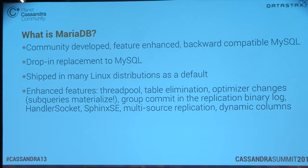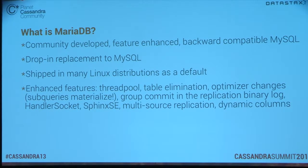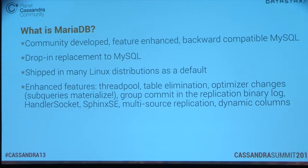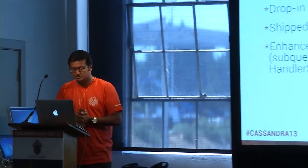We've also been playing a lot with these NoSQL and links. Handler socket is a NoSQL interface to InnoDB, the storage engine, which allows you to do simple create, read, update, delete operations. It completely bypasses the SQL layer. So it just goes direct to the engine, and it's very, very fast. We also integrate with the Sphinx storage engine so that you can now do full text search using Sphinx, because MySQL or MariaDB isn't really made for full text search.